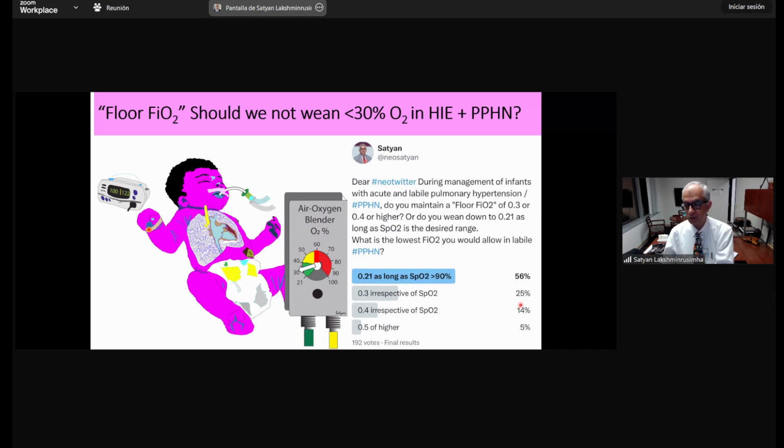Close to a quarter would use a floor FiO2 of 0.3. They would not wean below 0.3. 14% would not wean below 0.4, and 5% would not wean below 0.5 FiO2. So this response was quite striking, and I was quite surprised to see this.